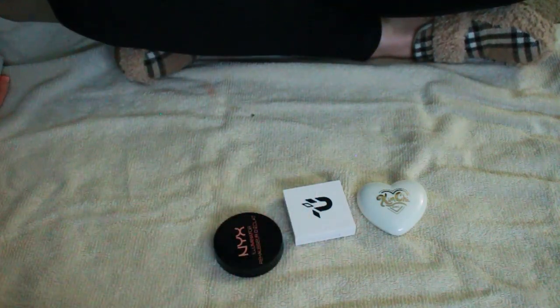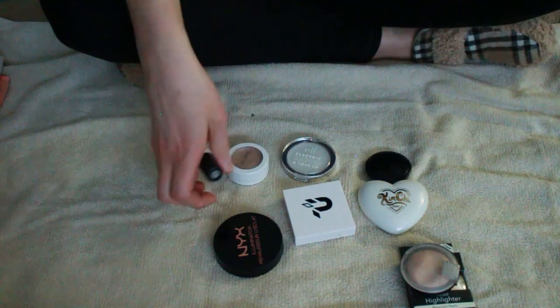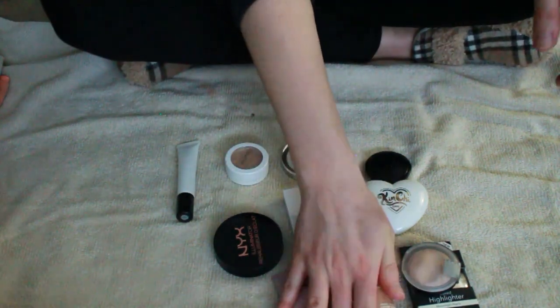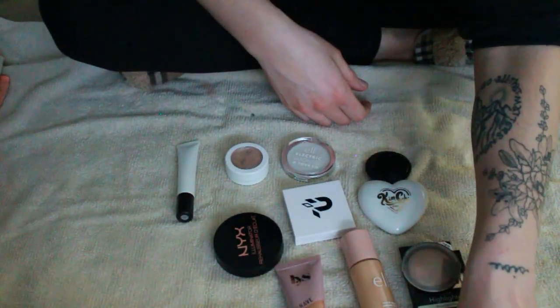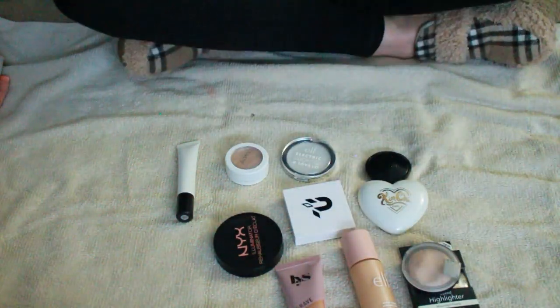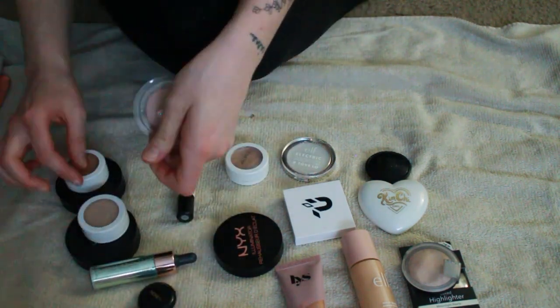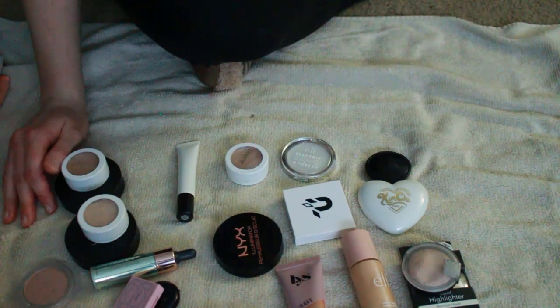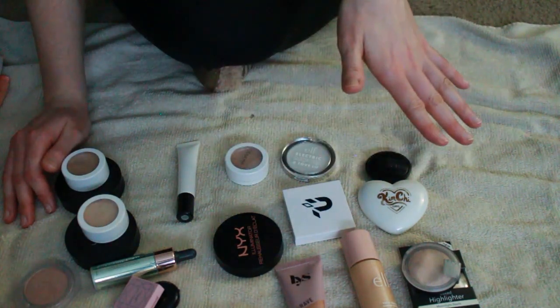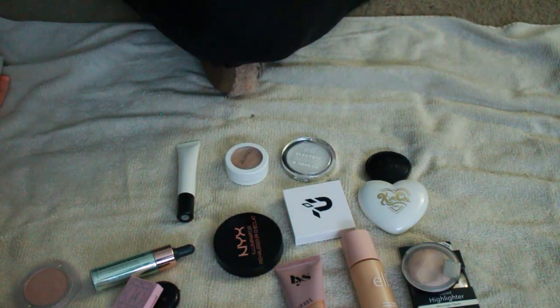But we are keeping 1, 2, 3, 4, 5, 6, counting this as one because they're the same product. 7, 8, 9, 10. We're passing along 1, 2, 3, 4, 5. And then we are throwing away 1, 2, 3, 4, 5, 6, 7, 8, 9. So we've cut highlighter at least in half. Very nice. Oh, 11. Forgot we were getting rid of the Laritzi one. 12. Missed another one. So yeah, definitely cut it in half.